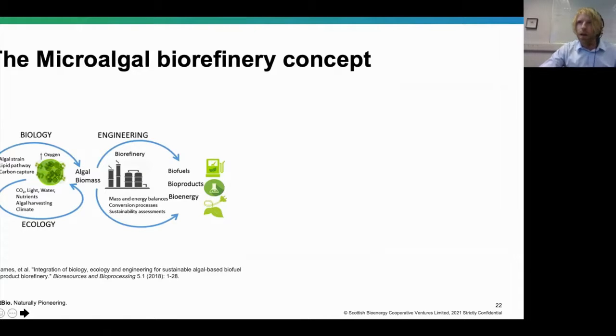So for those of you that are unfamiliar with the microalgal biorefinery concept, the aim is to master the biological and ecological parameters to produce green, sustainable biofuels, products, and energy as well. The initial concept, which was probably conceived 25, 30 years ago, was very heavily focused on producing biofuels, and there was fairly limited success in this approach with just focusing on the fuels themselves. At ScotBio, we are specifically interested in fractionating the algal biomass into a portfolio of bioproducts, thereby utilising all of the biomass and helping us move towards a circular economy.